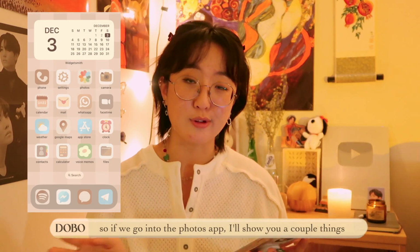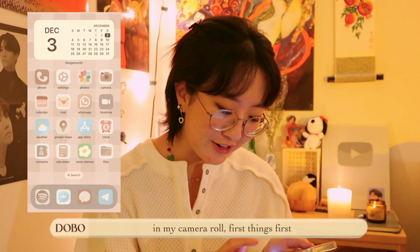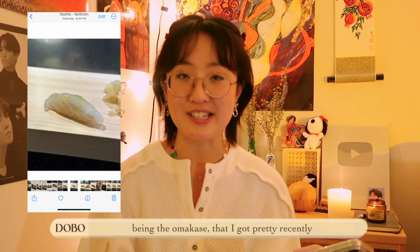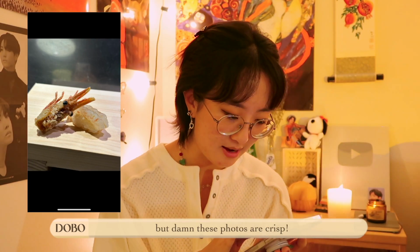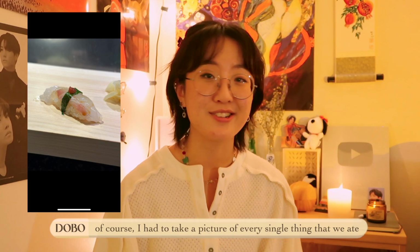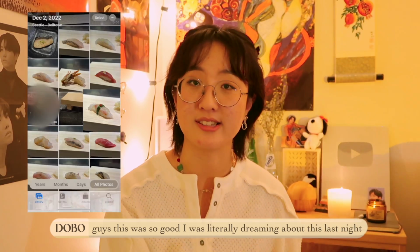So if we go into the Photos app, I'll show you a couple of things in my camera roll. First things first being the omakase that I got pretty recently with my partner to celebrate our anniversary. But damn, these photos are crisp! Of course, I had to take a picture of every single thing that we ate. Guys, this was so good. I was literally dreaming about this last night.